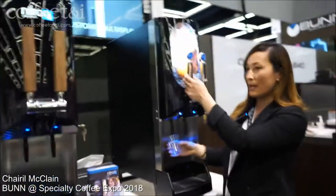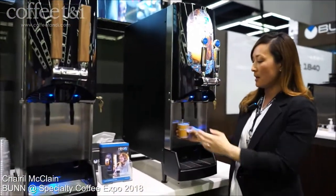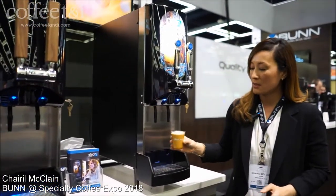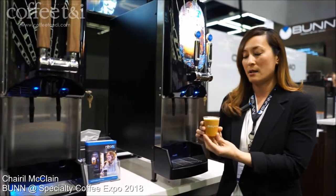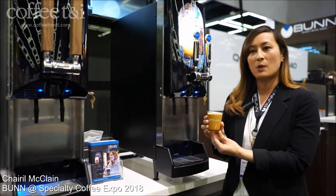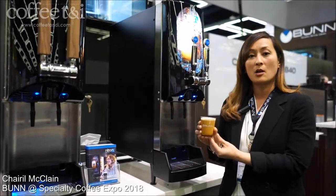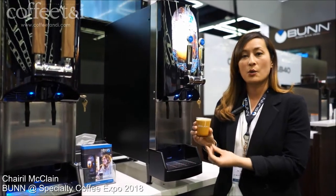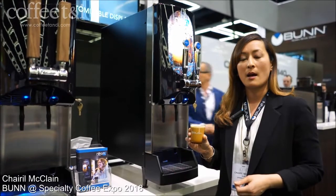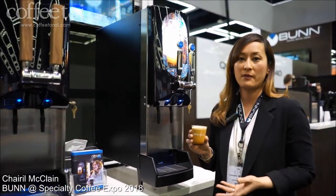Nitro coffee and cold brew today is a very big trend, not only in specialty, but it's pretty popular today in bars and restaurants and fast casual restaurants specifically. It's also very big in college and university, so geared towards millennials as well as women who are very key to iced coffee beverages.